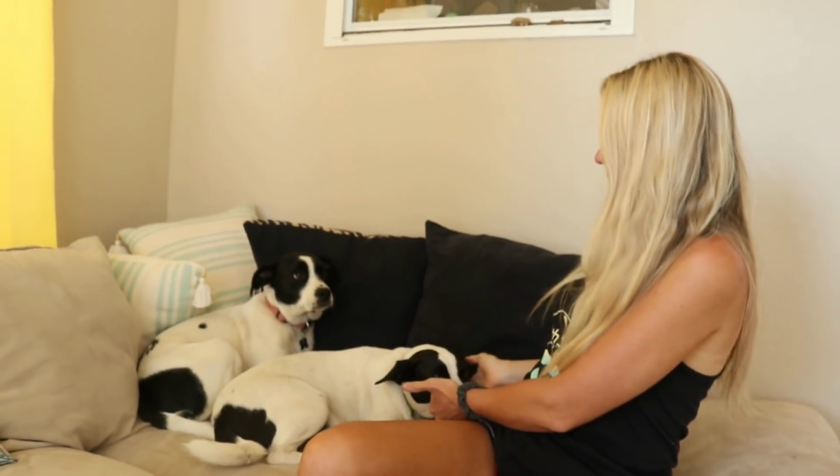So we're saving the best pets for last. These are our furry friends, Buggy and Junebug. And they are the sweetest little puppies. Literally the sweetest puppies we've ever had. Or I've ever even met. Yeah, they're so sweet. They're so sweet and cuddly all the time.